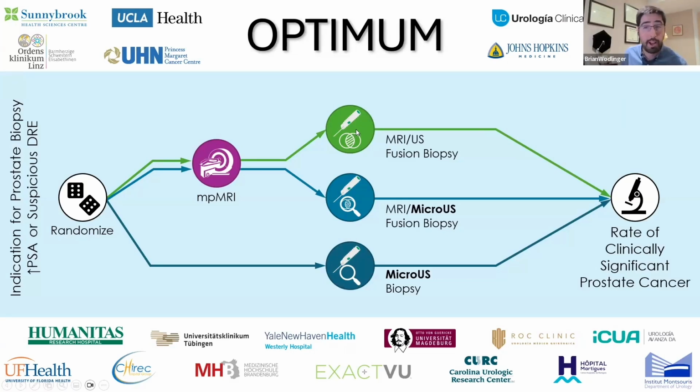So you may have heard of the Euronav or the Coelis or the Artemis. And some of them were randomized to get biopsy on the ExactVu micro-ultrasound machine with the built-in fusion of their MRI results. And we were interested in how the rate of clinically significant cancer would differ between the 3 groups. So it was a non-inferiority study. We wanted to demonstrate that micro-ultrasound on its own was non-inferior to fusion.